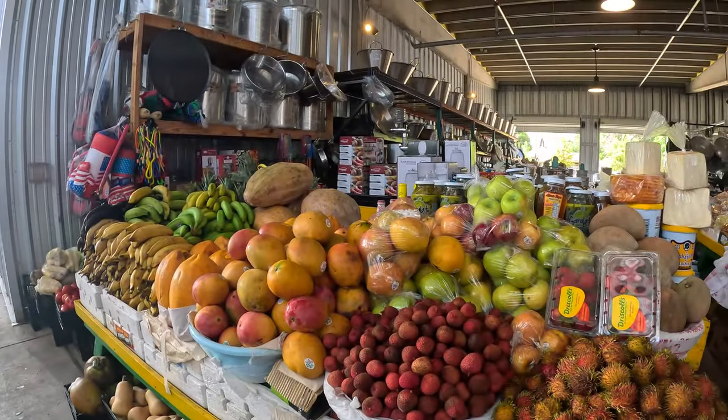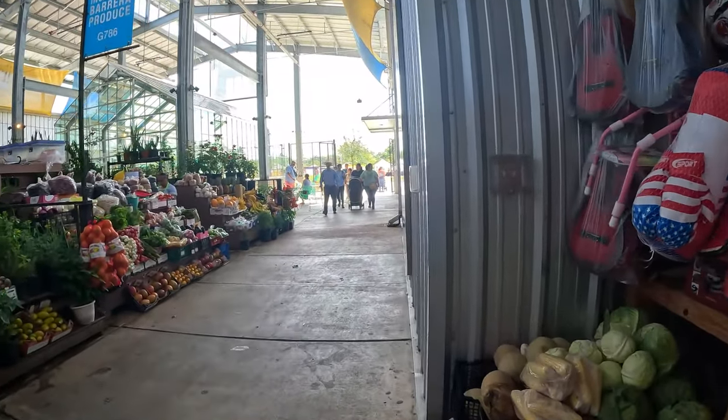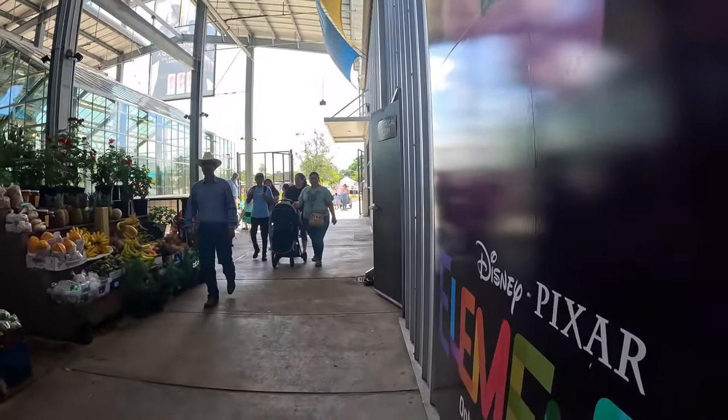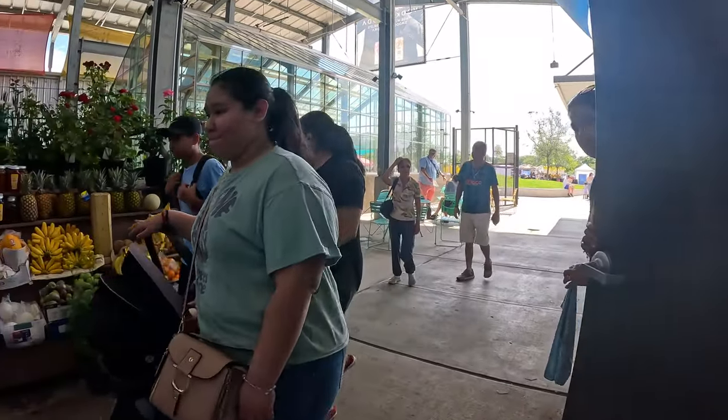Oh, so you have lychees too. More lychees. Just as a side note, you may want to bring cash. So I think a lot of the vendors might be cash only.